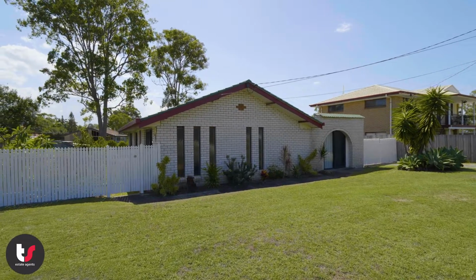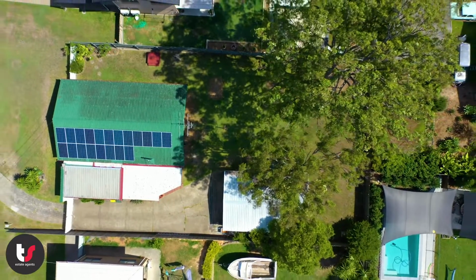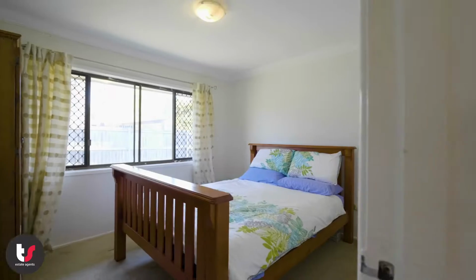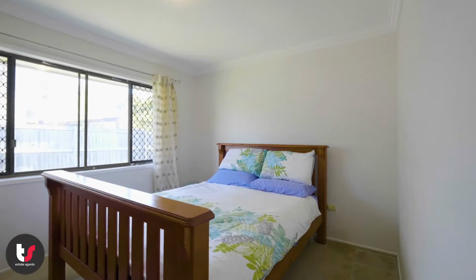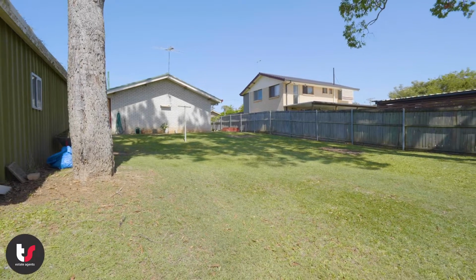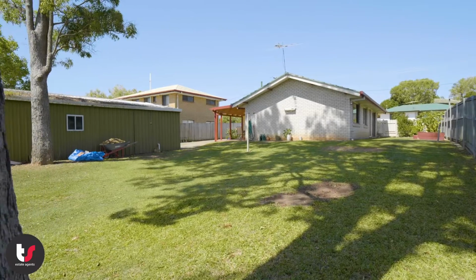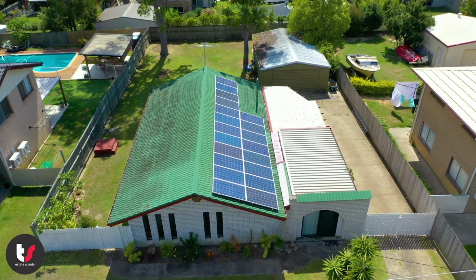Remember when backyards were big enough to have a game of cricket in? This property is set on a huge 800 square metres. It's a three-bedroom, low-set brick home, and it has so much potential. Use the backyard as a play area, extend the house, subdivide the property, or use the extra space to build a second dwelling or a pool.